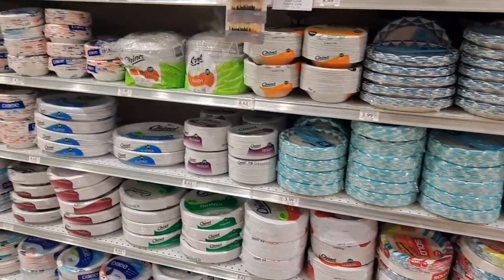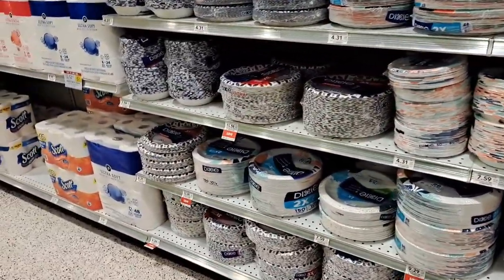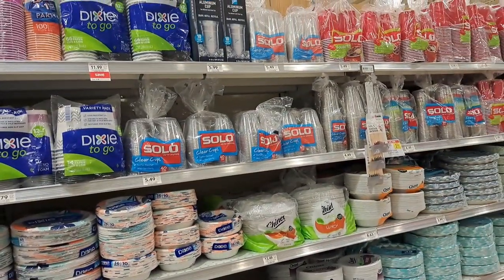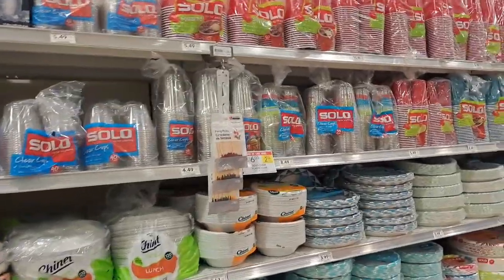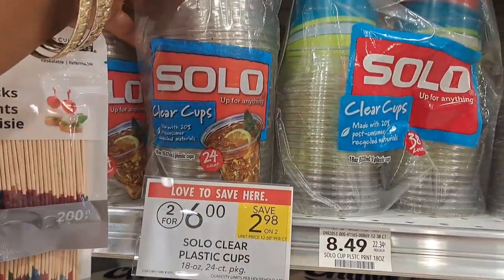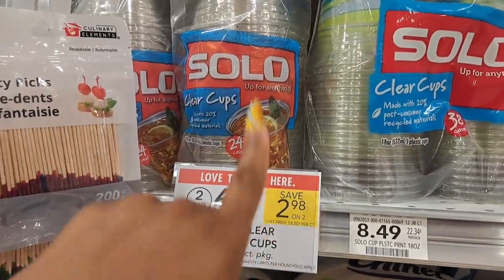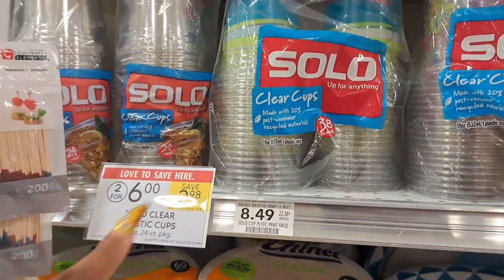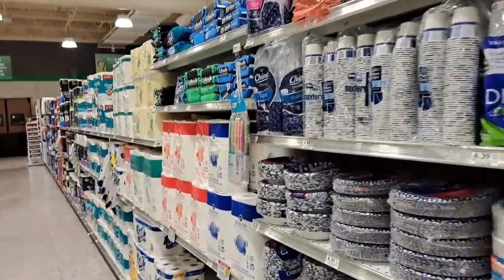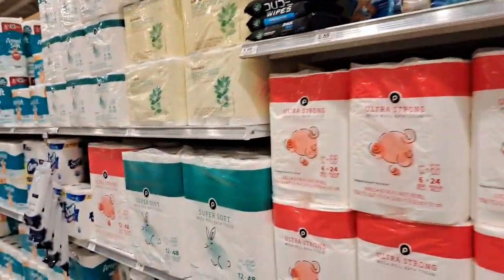As far as the paper products goes in here, it wouldn't be my choice to shop for paper products. Okay, what these is, solo cups. You get 24 of these cups for $6, $3 for 20, 2 for $6. Yeah, they won't be my choice. Not for the cups, the spoons, or the plates.